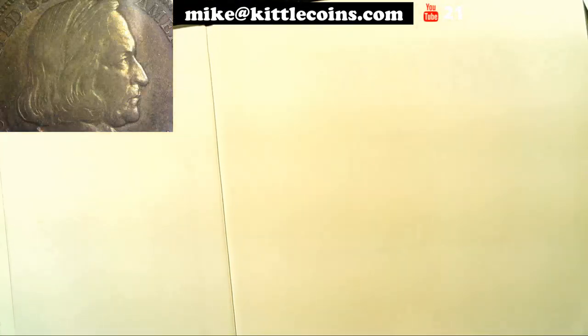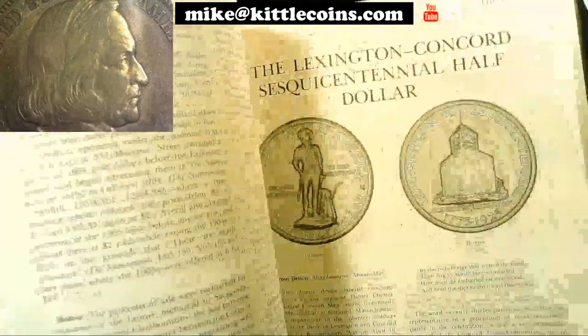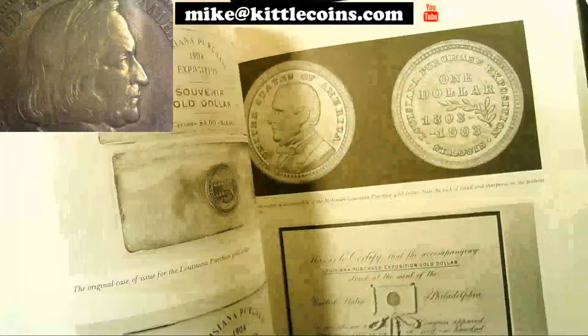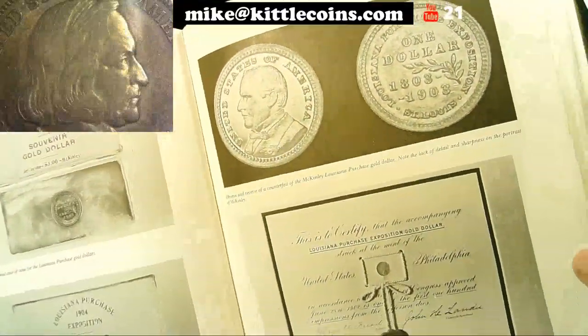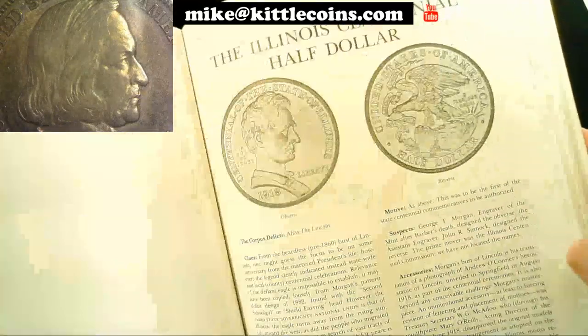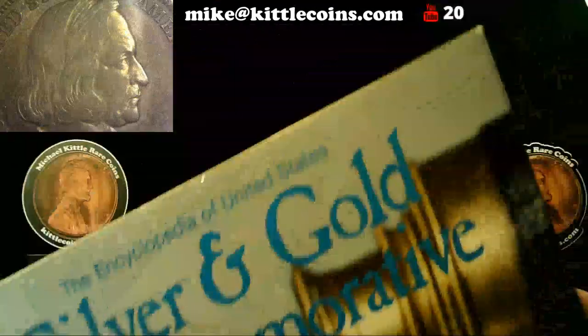It's been out of print for a long time, so it's a little tougher to find, but it goes over all the different commemoratives, and what's really cool is it goes over a lot of how they were originally issued and the different types of holders they were issued in. Like you see here's how one of the gold commemoratives was issued. It's just a really cool book. So that's what I recommend if you're interested in classic commemoratives.